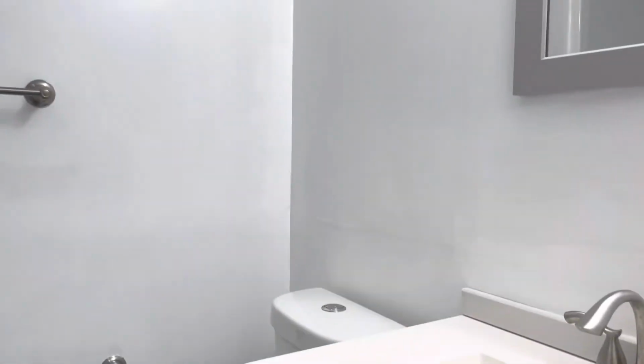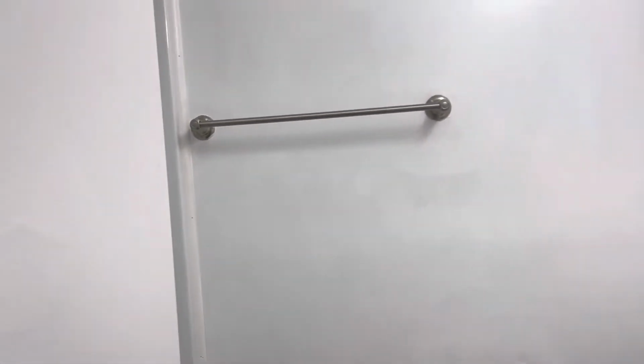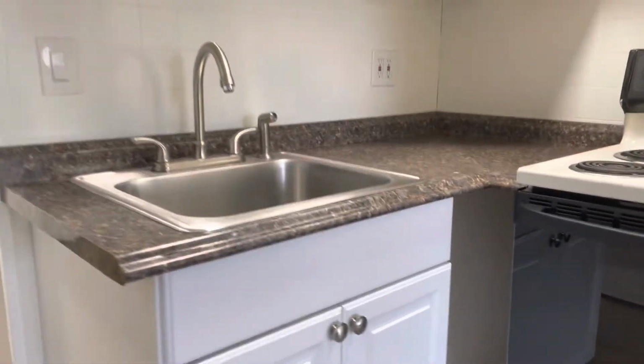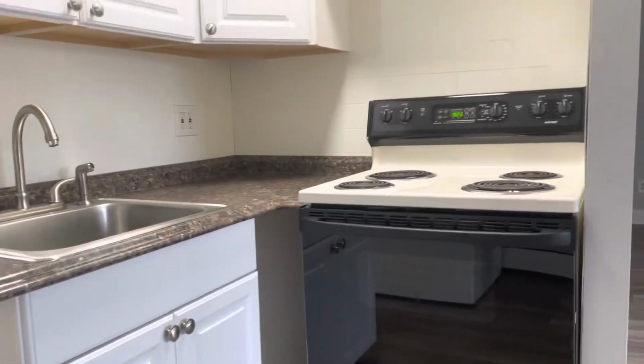Brand new vanity. Shower tub. Refrigerator right here. Kitchenette, electric stove, sink, cabinet space.